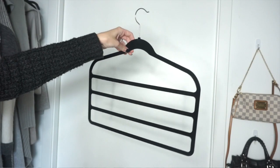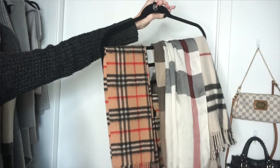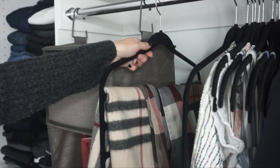Another trick is to get a multi-tiered hanger, and there's so many different variations of hangers like this. This would be a great way to store things that you use very frequently but don't want to take up a ton of space, like accessories, belts, tank tops, scarves.